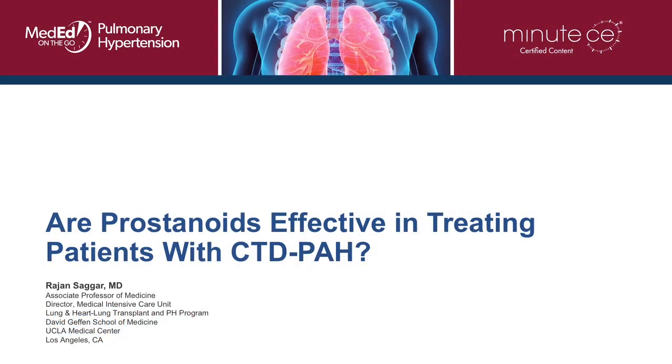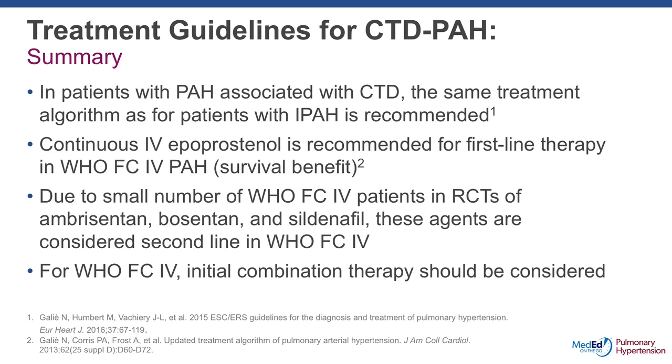The question in front of us today is, are prostanoids effective in treating patients with connective tissue disease associated pulmonary arterial hypertension? The first thing that has to be recognized is that in patients with PAH associated with connective tissue disease, the treatment algorithm is identical to what is recommended for idiopathic PAH. And in that context, intravenous epoprostenol is the recommended first-line therapy in a functional class 4 patient with PAH associated with connective tissue disease, as it is with idiopathic PAH.